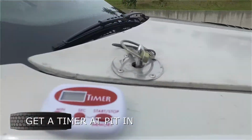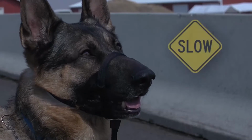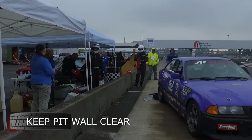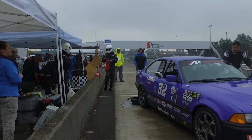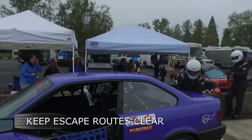Anytime you enter pit lane, you must stop at pit in and receive a timer. Maximum speed in pit lane is 25 miles an hour, below 2,000 RPMs or second gear. No staging tools, helmets, or fuel containers on the pit wall. If there is a fire, team members need to get away from it quickly. Keep escape routes clear at all times.